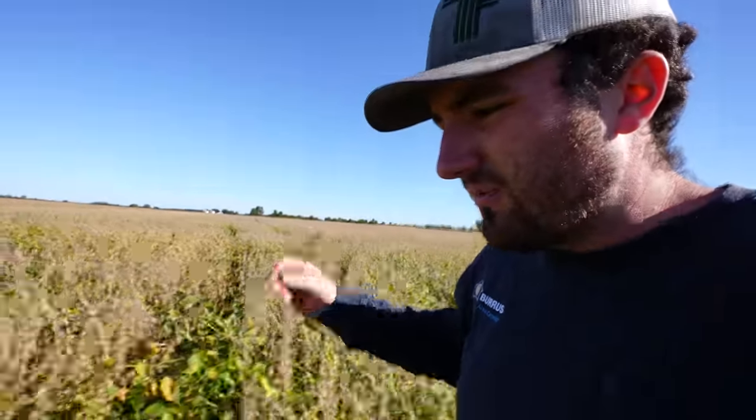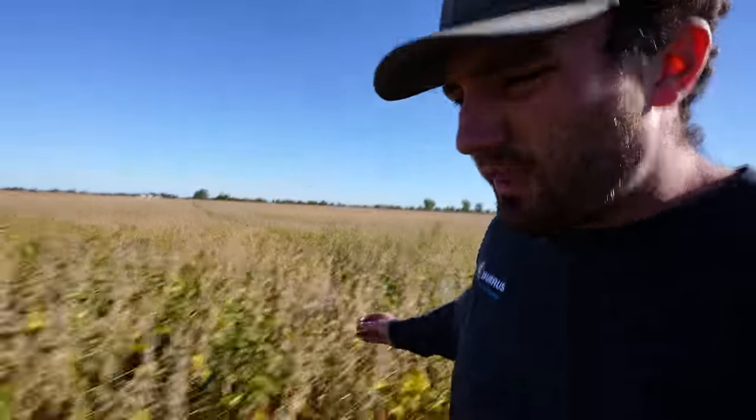Logistically speaking, it's a tougher decision here than the field we came from because this is 15 miles plus away from our home farm. So it requires a lot more legwork to get the combines over. May have to be a little more hesitant and responsible with our decision making so we don't waste a bunch of diesel fuel moving equipment.